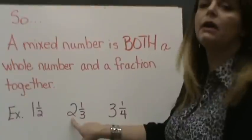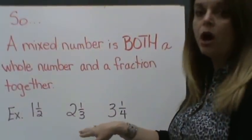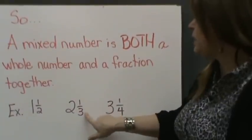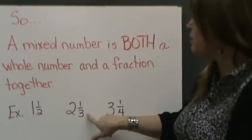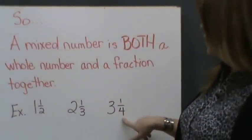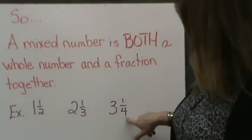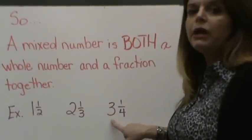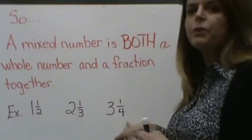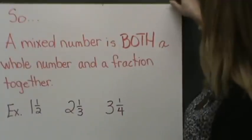2 1/3 tells me I have 2 wholes and 1/3, a part of another whole. And we know that it's going to be in threes, and I need 2 more to make the whole, so this is just a part of one. 3 1/4, my whole number is 3. My fraction is 1/4. So I have 3 whole pieces of something and just 1/4 of a piece of the rest of one.